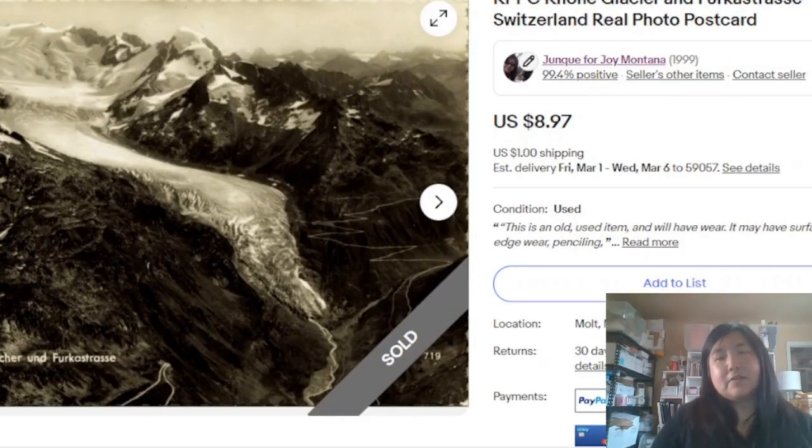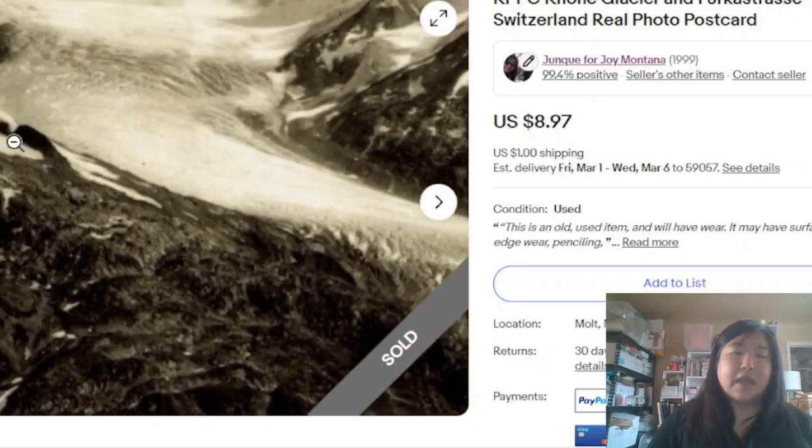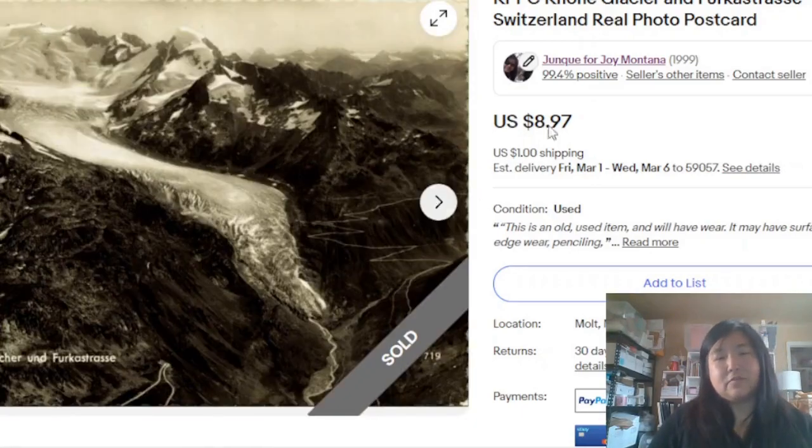And then the last one I'm going to share with you is Rhone Glacier in Switzerland. So I thought that with the advent of glaciers melting, I have been listing glacier postcards, because they have changed over the years. So it's nice to kind of see the different shapes of these. And it is also a real photo postcard. I didn't put it for $9.97 just because it is kind of common. So there you go, $8.97.